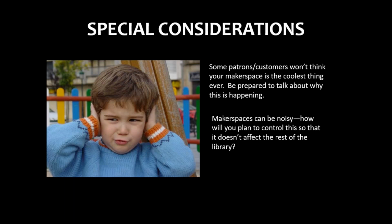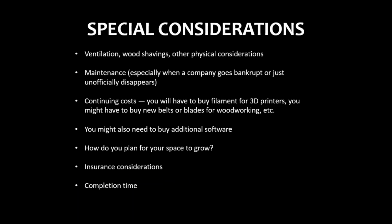Makerspaces can be noisy. They can have ambient byproducts that will get all over the place, so you'll want to plan how to control this so it doesn't affect the rest of your library. The person who's working on the 3D printer is basically equivalent to the person who's trying to read James Joyce in an easy chair or something. So both of them should have a place in the library, and your policy should guide how they don't bother one another. As we'll talk about, some devices do create wood shavings, they do create metal flakes, they do create noxious fumes. So with certain things, you'll want to be more aware of ventilation or plan for how to control other byproducts.